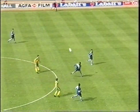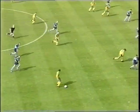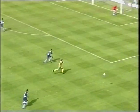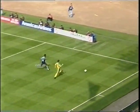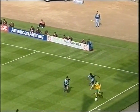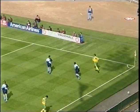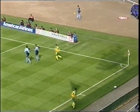Bates away. Andy Kerr. Shaughnessy does well to keep it in. And Andy Kerr puts an end to the nonsense.